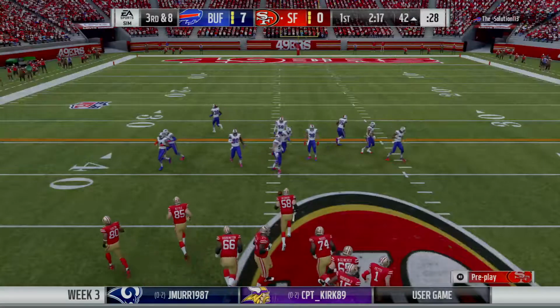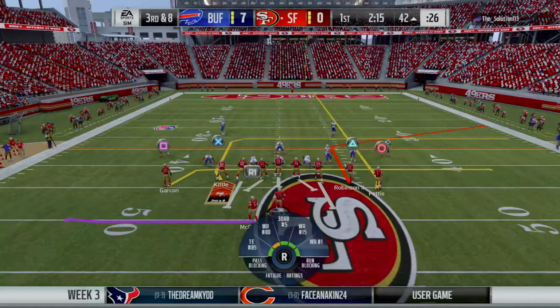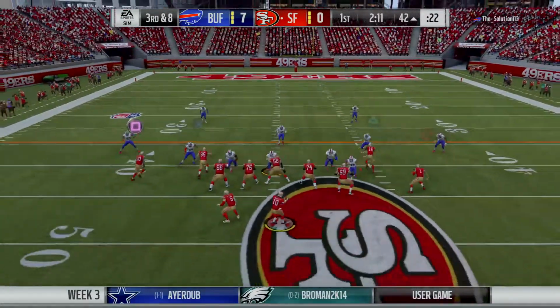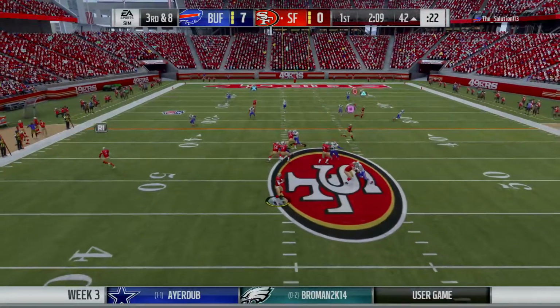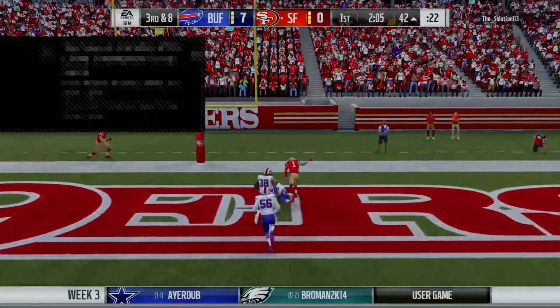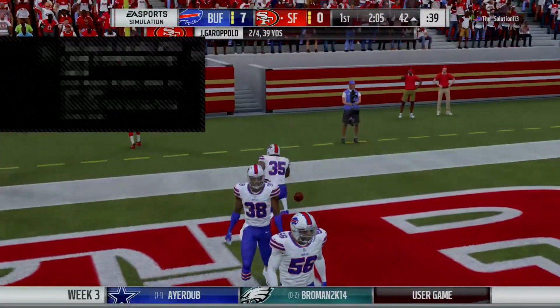The first down line at the 34 here on 3rd down. 11, 21. Working from the gun, Garoppolo. He's going to fire one deep over the middle. Oh, it's a touchdown if he holds on.